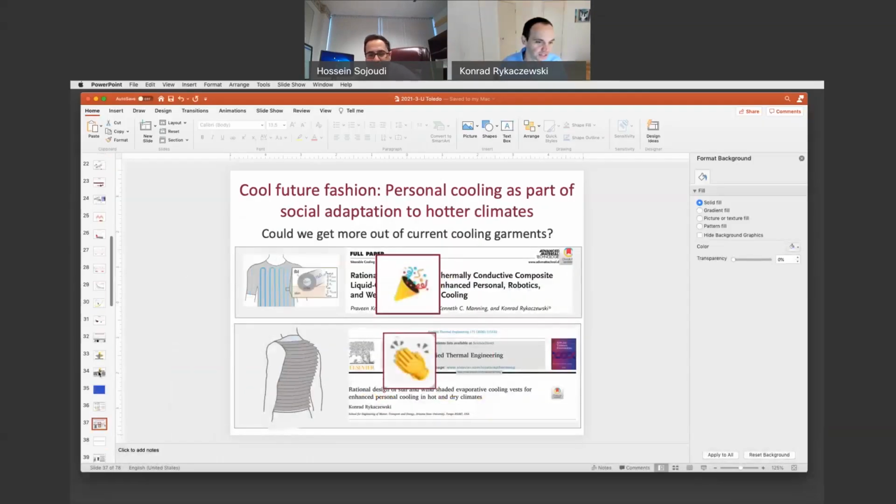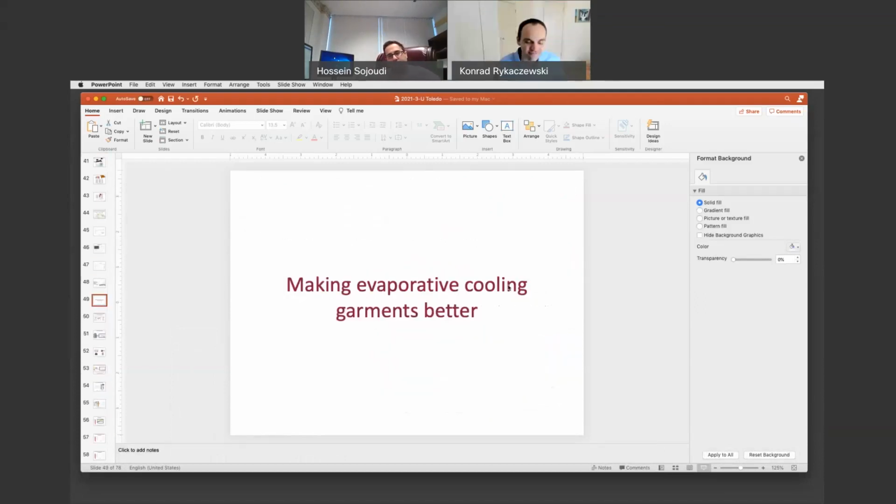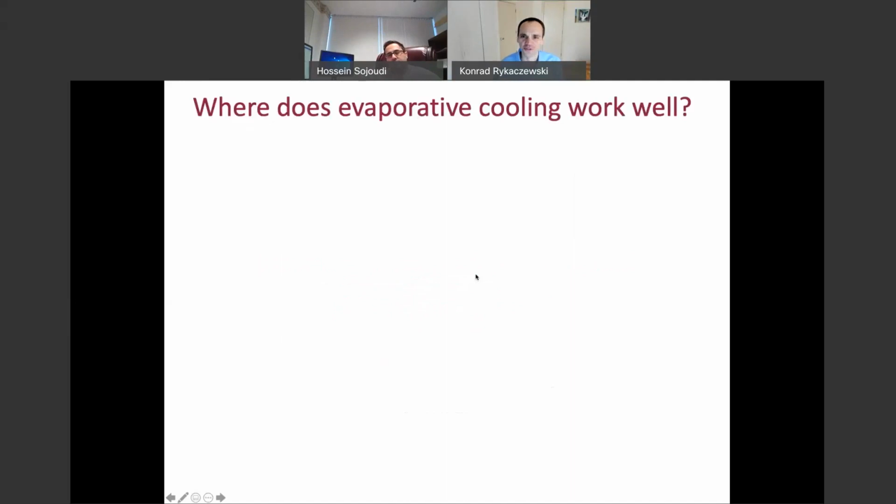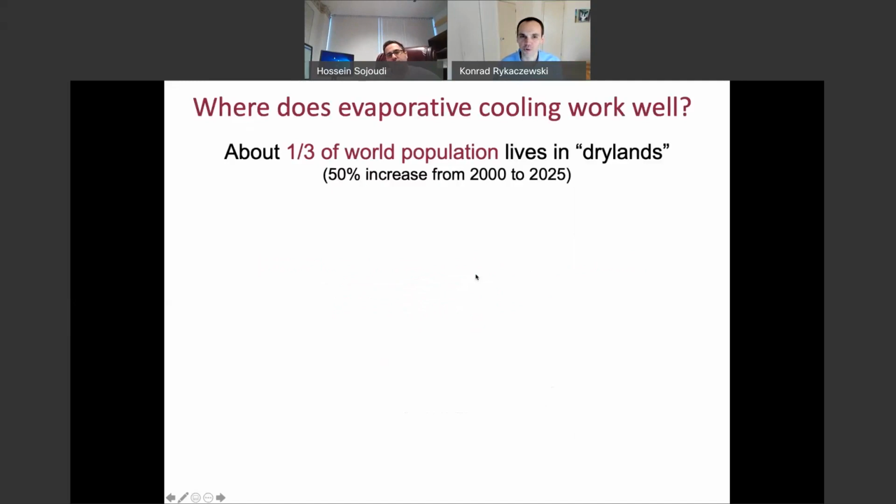So let's skip ahead to evaporative cooling. And this one doesn't take into account as many of these soft materials. When we talk about it, it uses hydrogels, a little bit different. So first question, where does evaporative cooling work well? Well, about a third of the population lives in what is referred to as drylands, and there's about a 50% increase in the last 20 to 25 years.